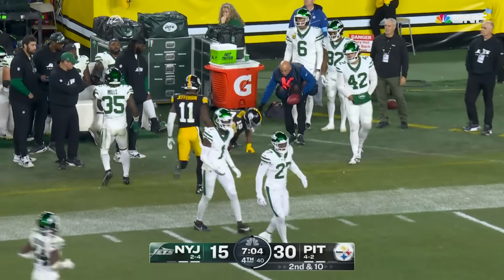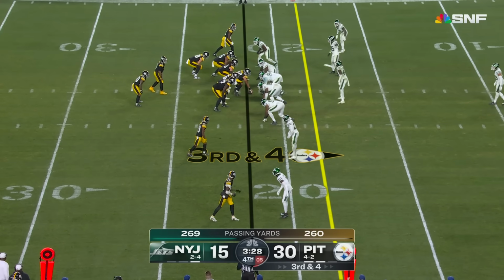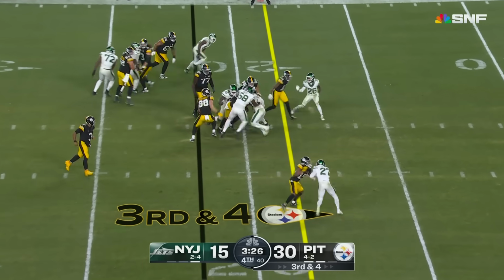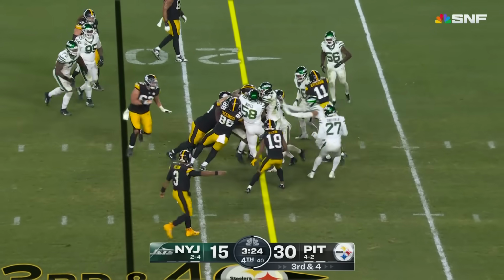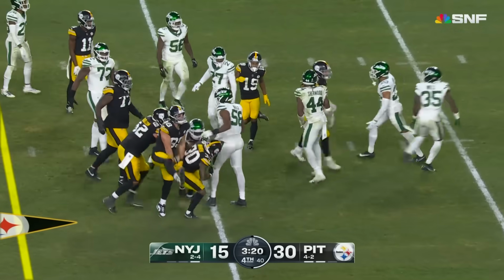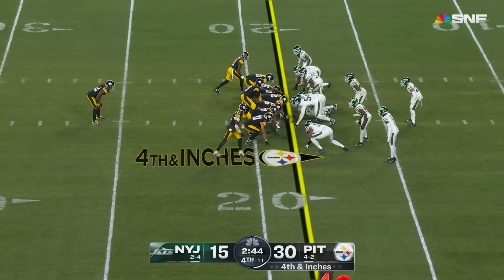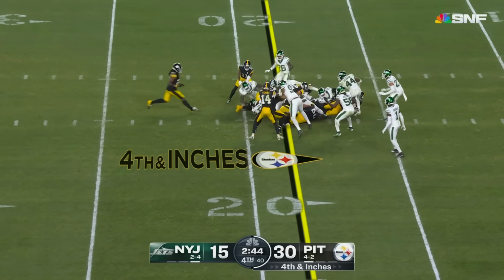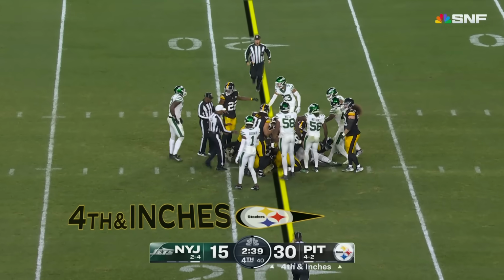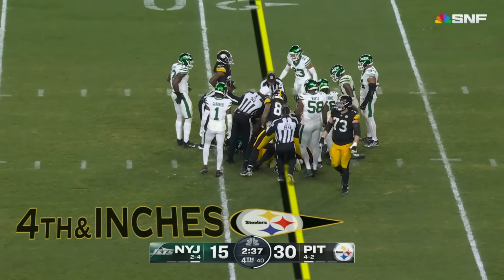Inside the 40 to the 38-yard line. That'll be right at the first down line. It will be a first down as the pile keeps moving. 4th and inches for Russell Wilson. Trying to sneak it. They grabbed him. Still Wilson moves forward. We'll see where the spot is. Close to the 18-yard line.